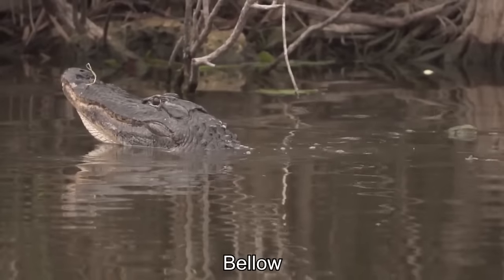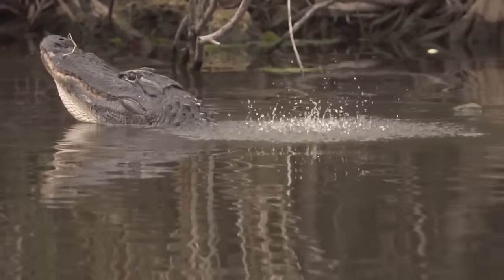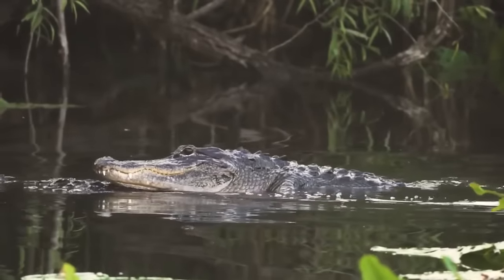This is called a bellow, and it's something alligators do when they want to warn other alligators about coming into their territory. It's also used by male alligators to attract a mate.